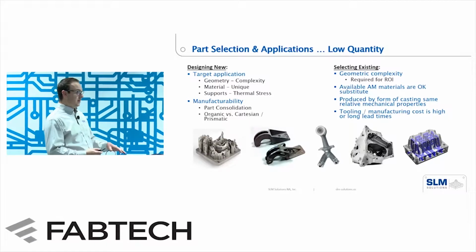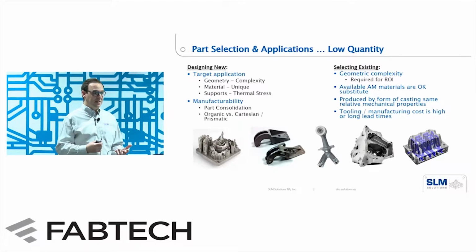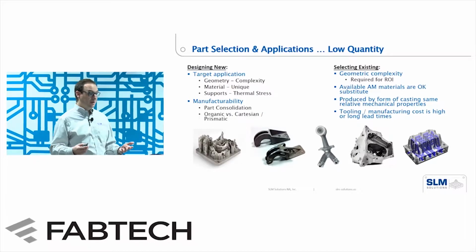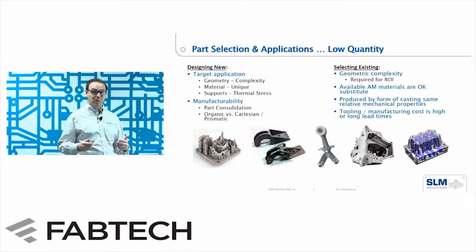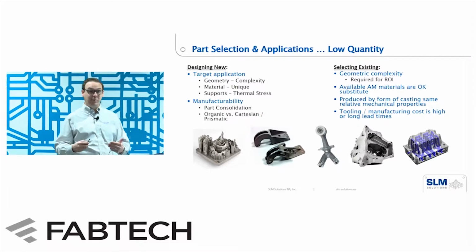On the new side, unique materials: AlSi10Mg, titanium 6-4, titanium 4. Copper. So GRCop-84, which is what NASA uses on all of their shuttle parts. These are the types of things that we're looking at when we're talking about new materials within the additive parts that we're trying to bring to market.